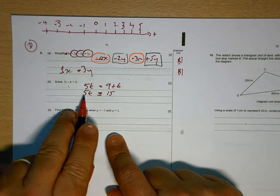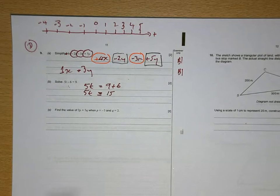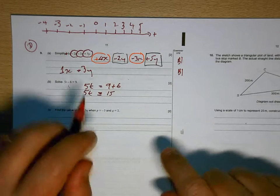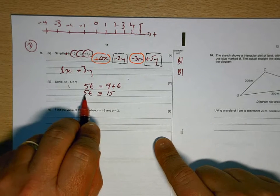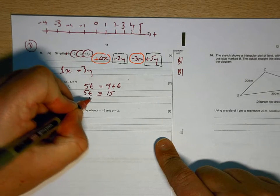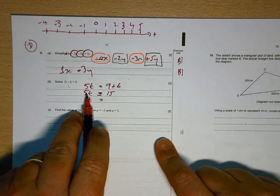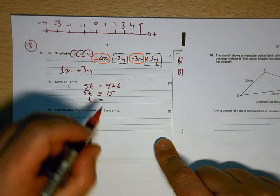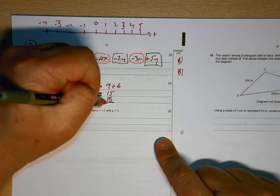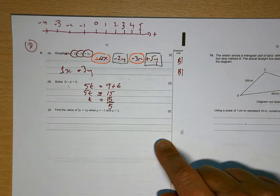Now the 5 and the t are joined by a times. We don't write it in algebra because it's confusing, it looks like an x. So in order to get the t on its own, I've got to do the opposite of timesing by 5. The opposite of timesing by 5 is dividing by 5. If I divide that side by 5, I've got to do the same to this side. And in algebra, divide by, we tend to write like that rather than using the division sign.